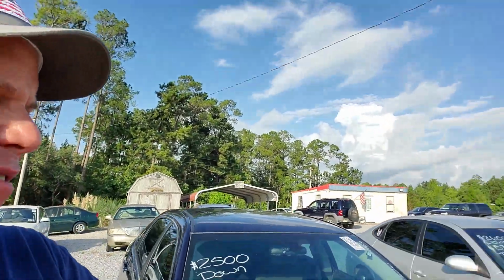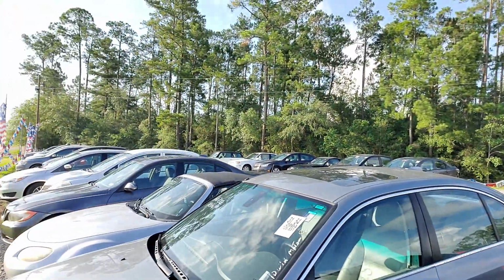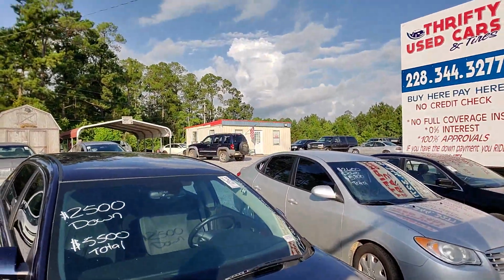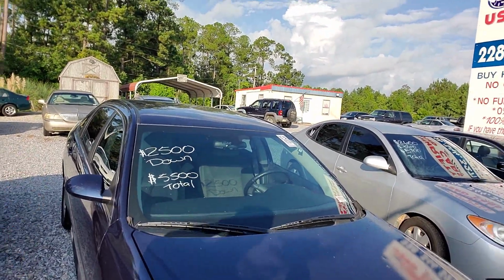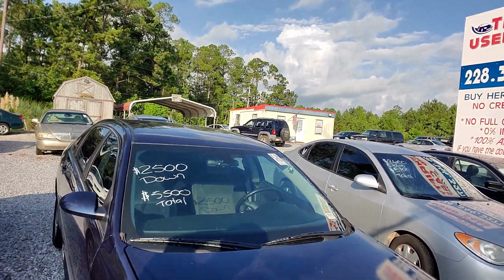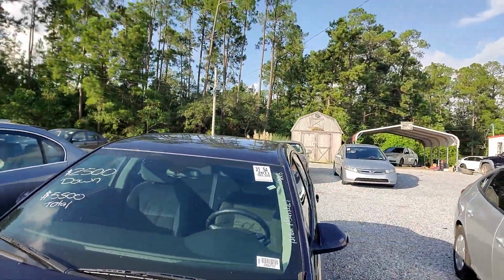But we have cars. Look, we got over 80-something cars, trucks, SUVs, you name it. We got it all. 4x4s, minivans. But anyway, this is a 2011 Impala, all right? In great shape on the inside. Nothing screams American like an Impala. Only got 103,000 miles. You put $2,500 down, you ride down.